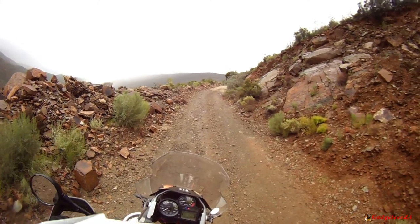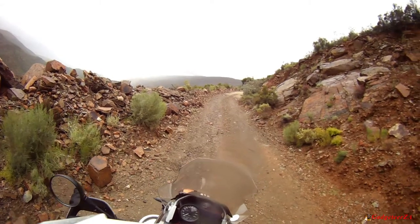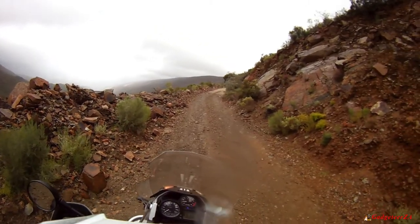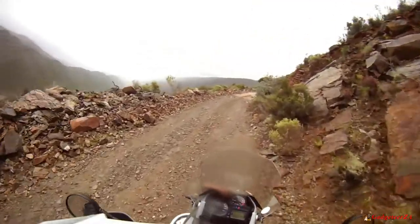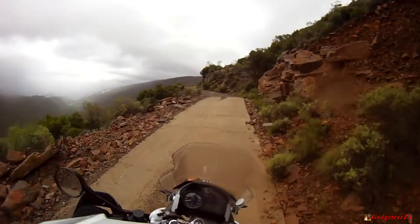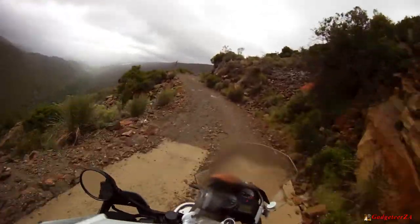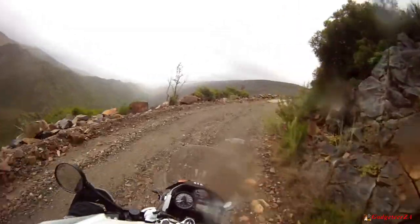Also, with the fully loaded bike, I had two panniers and the top box fully loaded. It is easier for me to control the bike if I have only one person up. With a pillion passenger on, it's a little more difficult if you need to throw the bike left or right or accelerate quickly or do anything. So my wife getting off was a lot safer on those very, very tight bends.